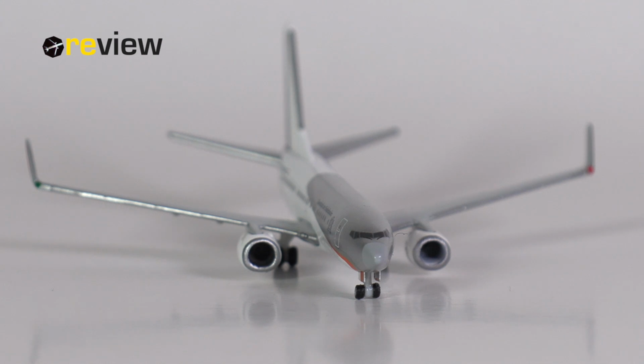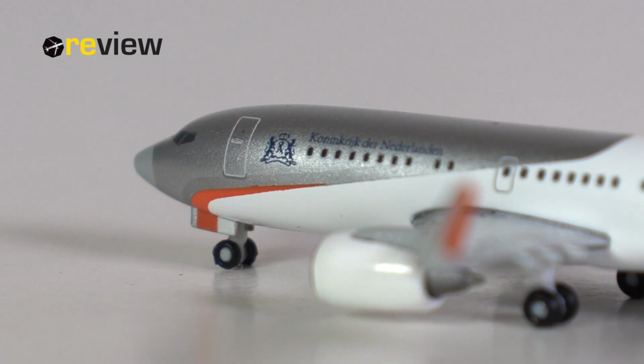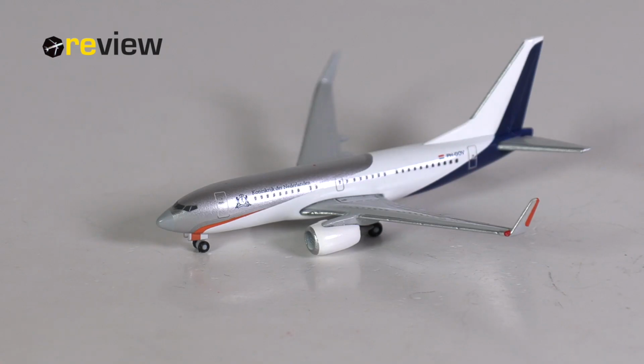So yeah, it's a nice looking aircraft and I would recommend it for one's collection. However, there are other military or government's aircraft models from Herpa Wings out there that are, in my opinion, much better. Now with that, we have reached the end of today's episode.